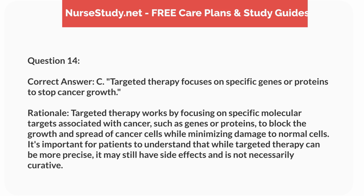Correct answer. C. Targeted therapy focuses on specific genes or proteins to stop cancer growth. Rationale: targeted therapy works by focusing on specific molecular targets associated with cancer, such as genes or proteins, to block the growth and spread of cancer cells while minimizing damage to normal cells. It's important for patients to understand that while targeted therapy can be more precise, it may still have side effects and is not necessarily curative.